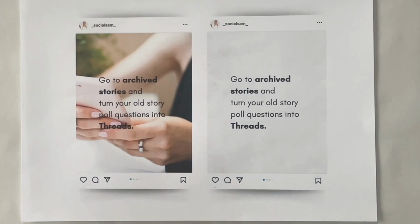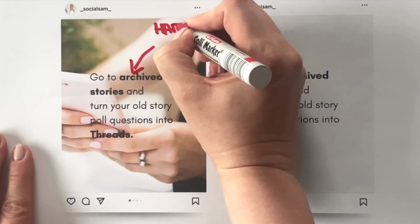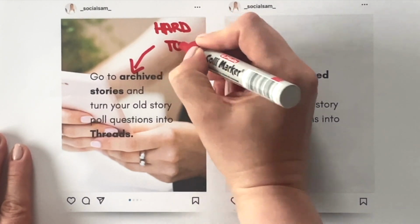Another thing you should avoid is adding text over your photo. This is hard to read, so make sure that you either make space for the text or add a contrasting background under it.